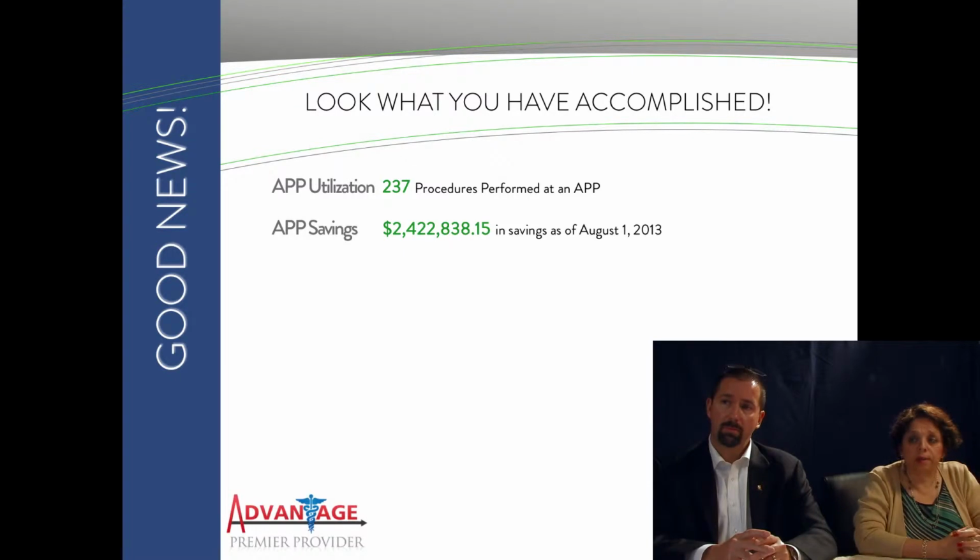And one of the things that I think is important to point out, that $2.4 million that's shown there as of August 1, that's what the trust has saved, because the cost that it paid for those procedures is so much lower than the cost that would have been charged had the participants gone through the individual means. That number does not include what individuals saved, because when they went through the Premier Provider process, they didn't pay any out-of-pocket, and they didn't do any co-payments or a deductible. So those are amounts that the individual employees are saving out of their pocket that are not included in that number. And I think it's important that people realize that and keep that in the back of their heads. Right. That is a great point.